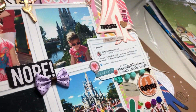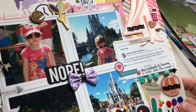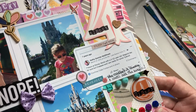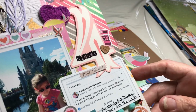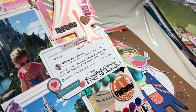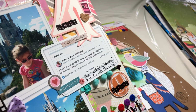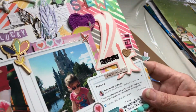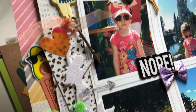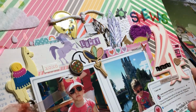But this one actually also followed, I think I lifted a grid design from someone's layout, and I just piled on things. I have my photo corners there, some tassels here, border cut. I actually put googly eyes on my turtle. I have a sparkly glitter mermaid.